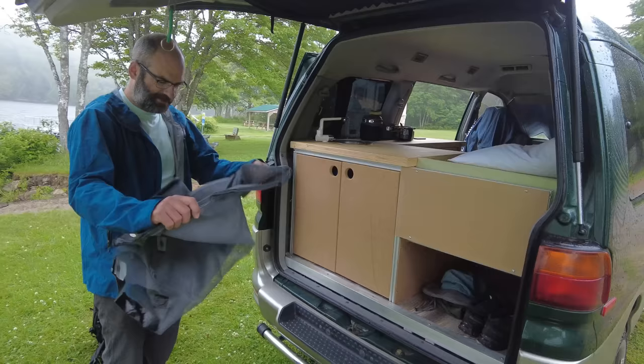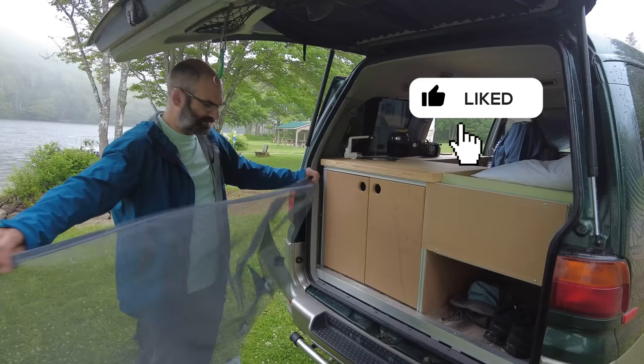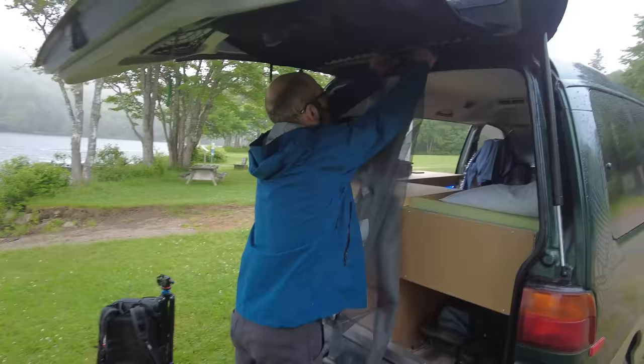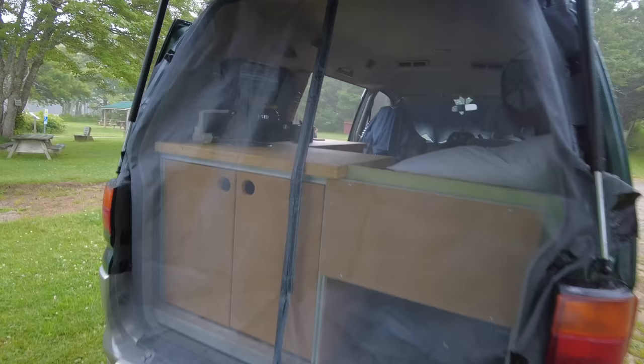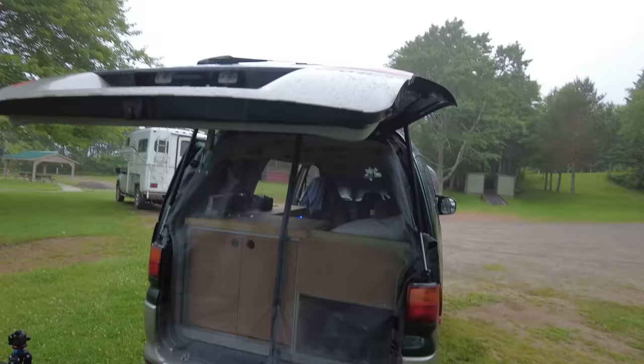So this is a modified door screen. Yeah. That I've cut down and put magnets on it. And it basically... Oh, so the door has to be open for this to work, but of course that's the only time you need them, really. That is pretty cool. So you can just set that up, open the tailgate and just go to sleep whilst lakeside and enjoying the view. That's pretty cool, I must admit.